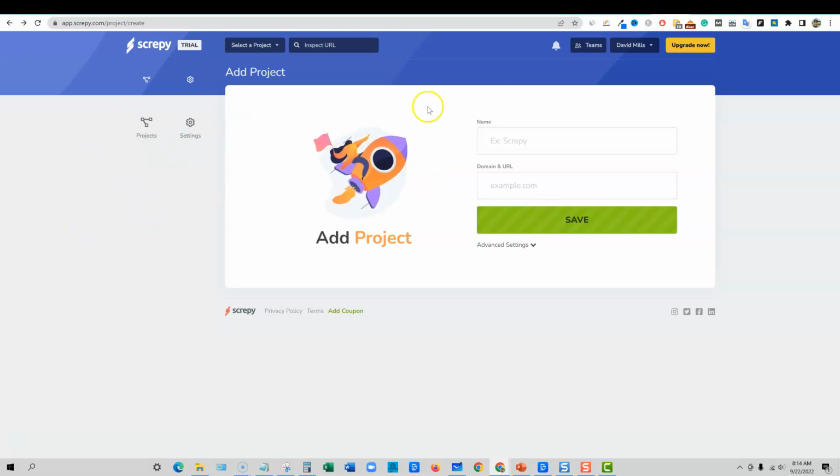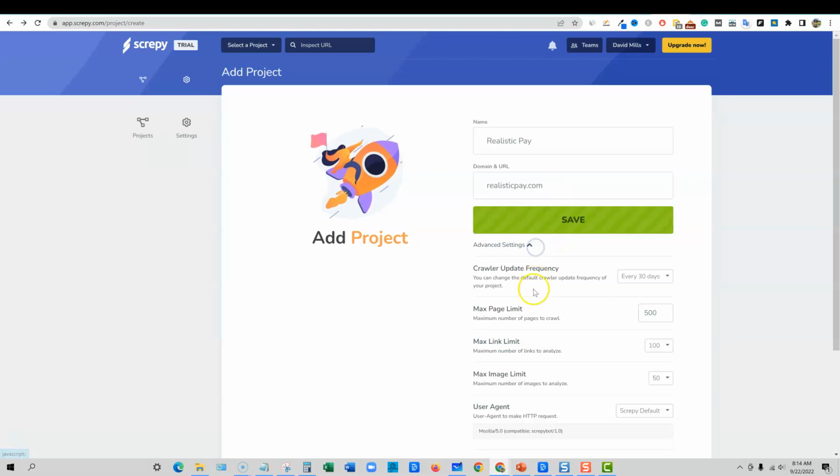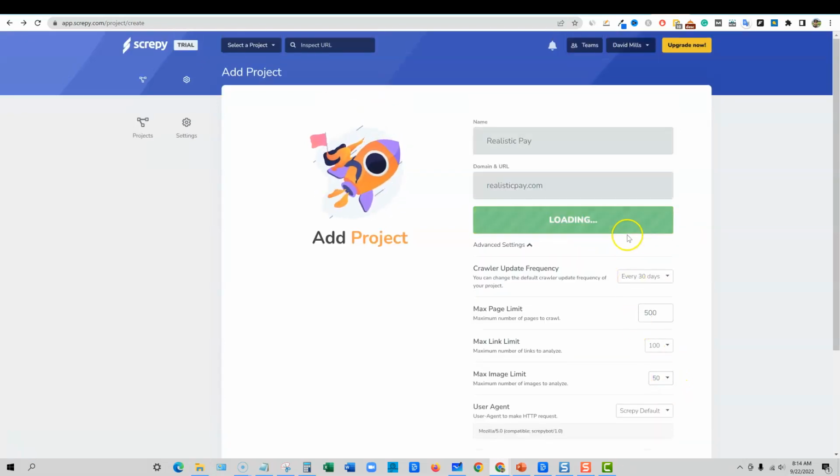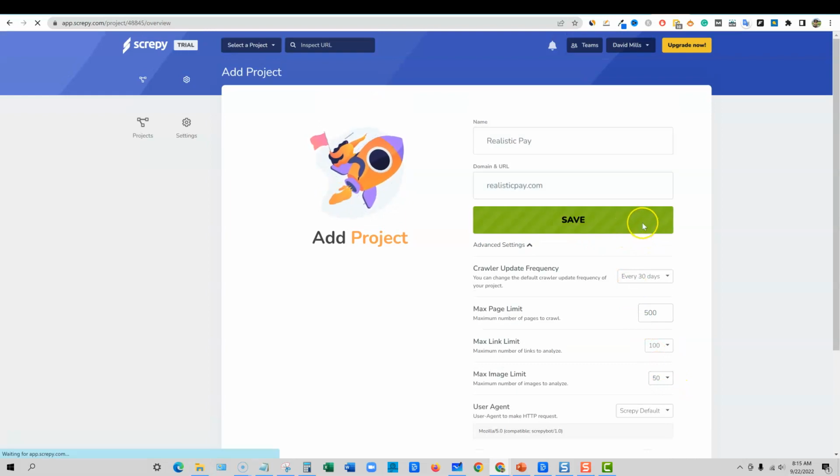I've signed up for a free account to check the software out, see if this is the software I want to add to my toolkit. We're going to go over here and I'm going to add one of my sites. You can go to advanced settings and you can change a lot of different things right there, but I'm just going to say save. So we got our first project loaded.